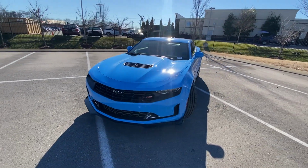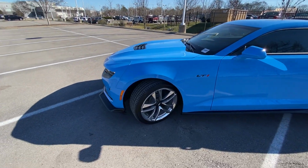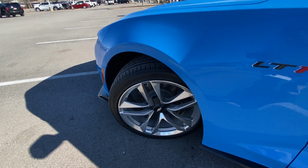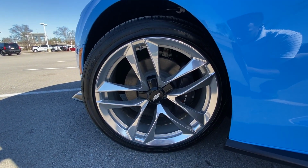And this one has the RS package, so you also get the LED tail lights along with the black bow ties. But there are some 20-inch aluminum wheels, and these are a $2,000 option.